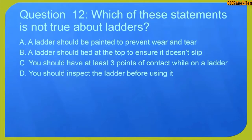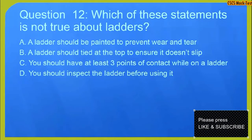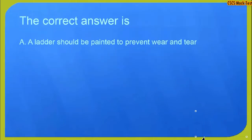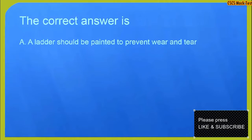Question 12. Which of these statements is not true about ladders? A. A ladder should be painted to prevent wear and tear. B. A ladder should be tied at the top to ensure it doesn't slip. C. You should have at least 3 points of contact while on a ladder. D. You should inspect the ladder before using it. The correct answer is A. A ladder should be painted to prevent wear and tear.